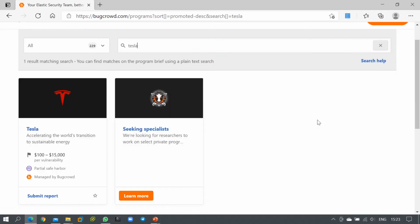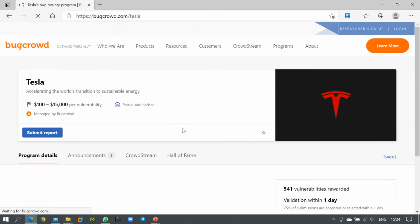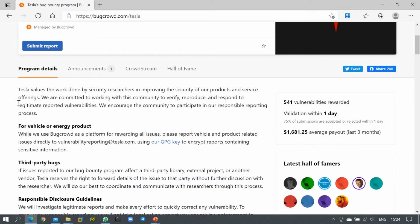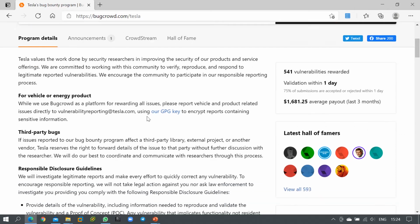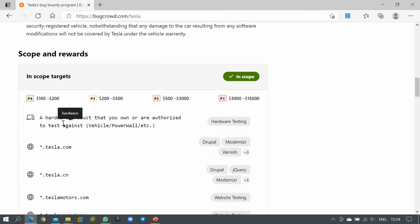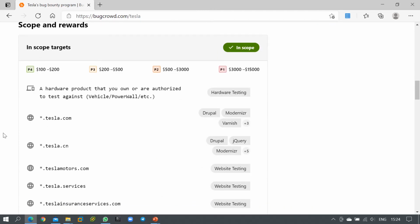Let me search for Tesla, and here you can see Tesla is also in this program. Further, you can see that per vulnerability, you're going to be rewarded between a minimum of $100 and a maximum of $15,000. And you can see the program details, where they have given information about their organization. We all know Tesla is a company that manufactures electric vehicles, and here you can see the range. They have four categories in scope: target P1, P2, P3, and P4.